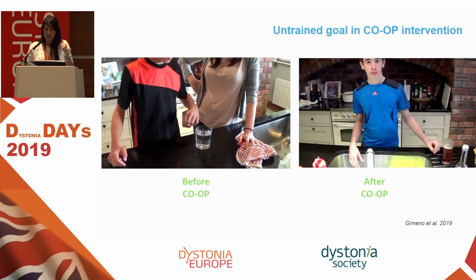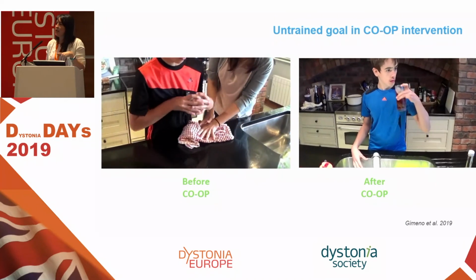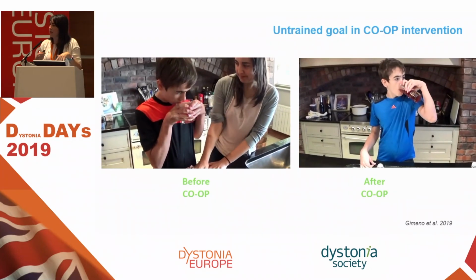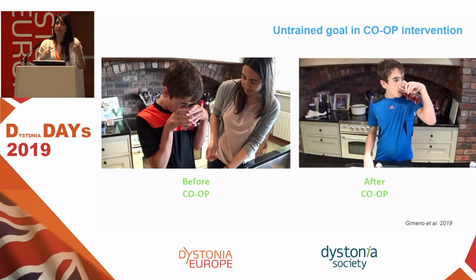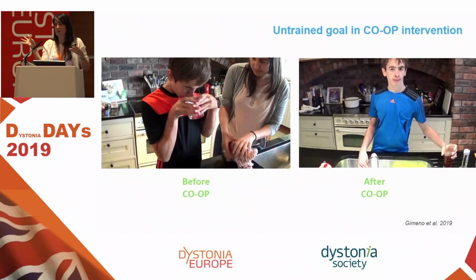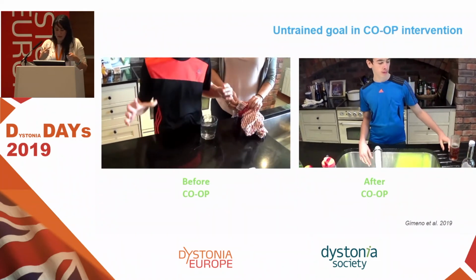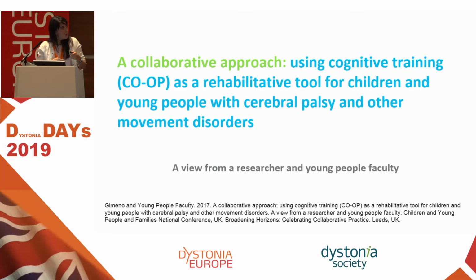Based on that, we did not work on these goals. This is the same young person, and we didn't work on drinking, but he was able to get some of the same strategies. Some of it is distraction, but it is combined with some of the way he positions his arm and his wrist, and all of that meant that he was able to do it.